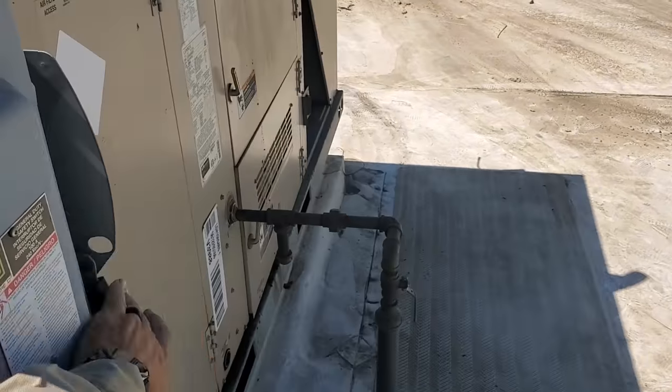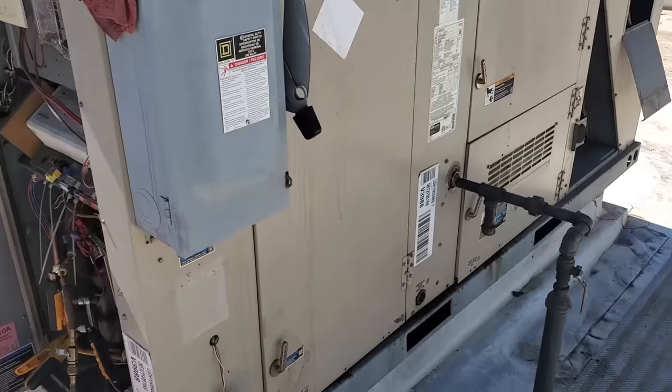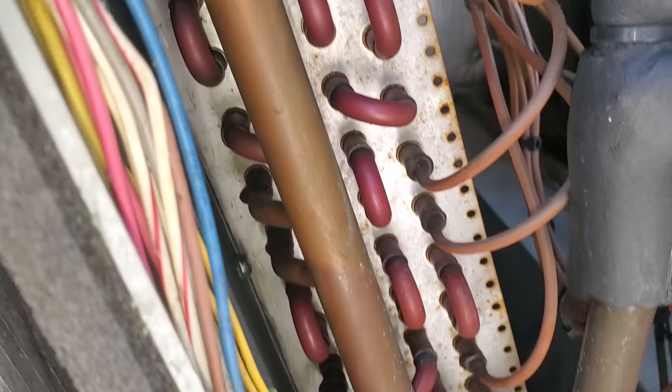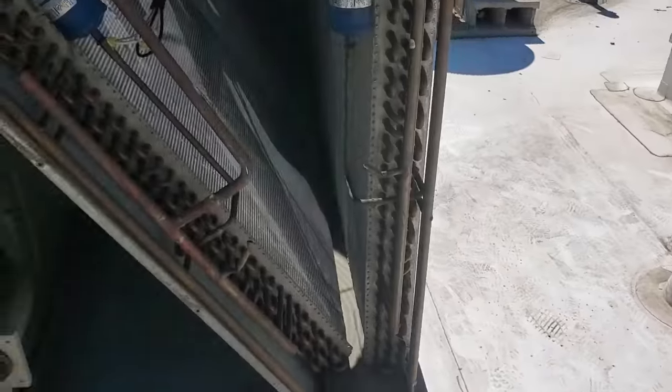So with that being said, we're gonna go ahead and power down the unit and do a leak check real quick and see if we can't find something before we go too crazy. I did a quick visual and I don't see anything in here. Really quickly looked. I mean, nothing jumping out at me. Nothing in here. Heck, I don't even see anything over here.